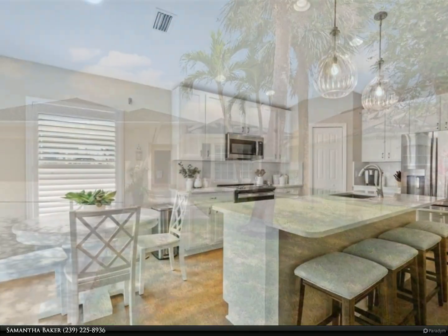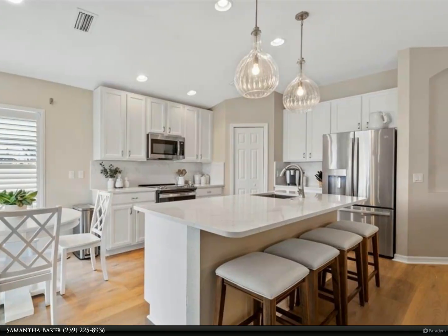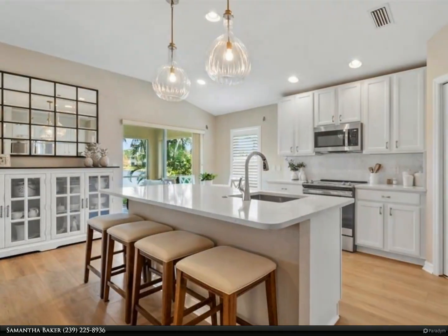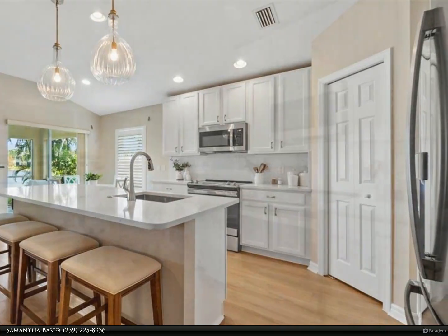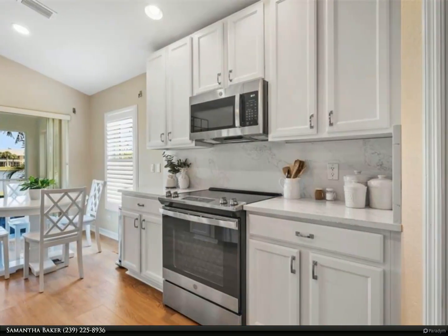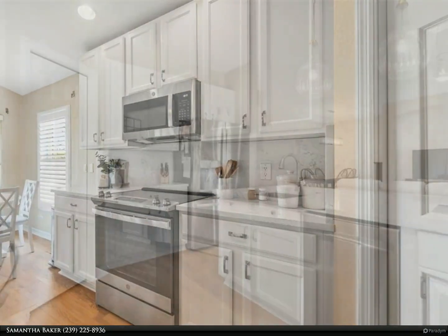Beautifully remodeled 3-bedroom, 2-bath home in Calusa Palms with peaceful lake views. This home was completely remodeled in 2022 with all new luxury vinyl floors, quartz countertops in the kitchen and bathrooms, plantation shutters, new carpet in the bedrooms, new stainless steel appliances, new washer and dryer, all new paint and a brand new roof in 2023.